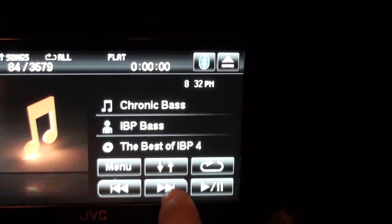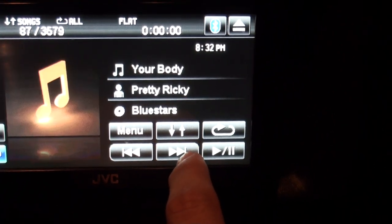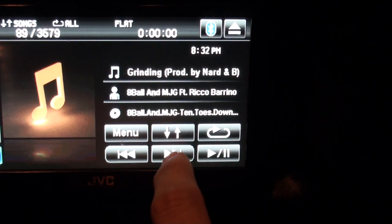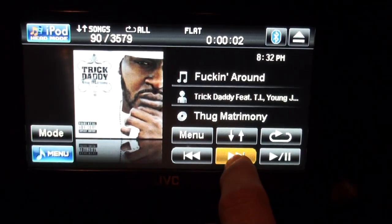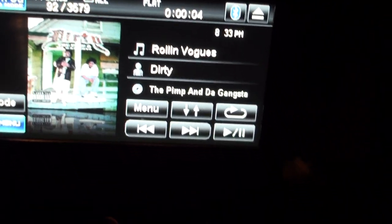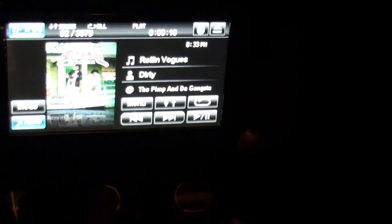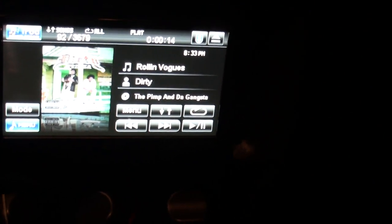I got a lot of stuff on my iPod. Tommy's DJ, DJ Doc. We rolling. Yeah, and I got a problem with the wire, my separate battery actually. I need to fix that. I got a loose battery wire. That's why it does it. Sometimes it cuts out. I gotta fix it.